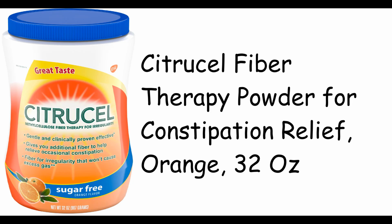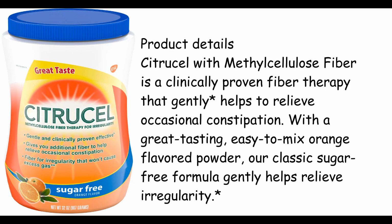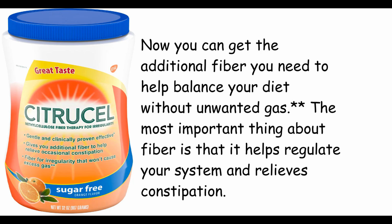Citrucel fiber therapy powder for constipation relief, orange, 32 ounces. Product details. Citrucel with methylcellulose fiber is a clinically proven fiber therapy that gently helps to relieve occasional constipation. With a great tasting, easy to mix orange flavored powder. Our classic sugar-free formula gently helps relieve irregularity.